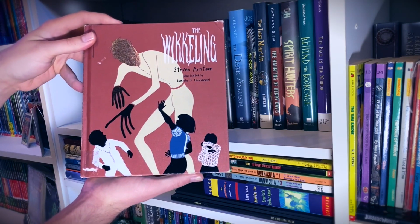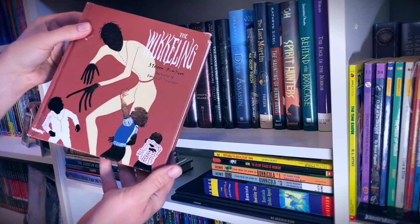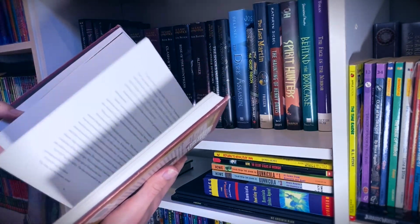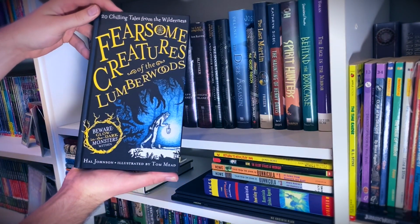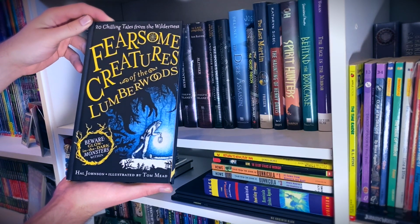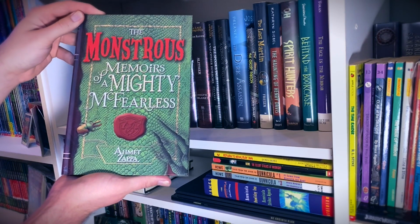Next we have the Hocus Pocus bookmark from A Stranger Dream. The Wickling by Stephen Arntson. This is a really creepy looking book. It's got some interesting illustrations and stuff inside. We also have Fearsome Creatures of the Lumberwoods, 20 Chilling Tales from the Wilderness. The Monstrous Memoirs of a Mighty McFearless.